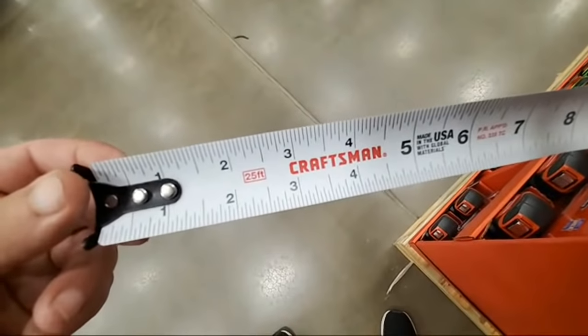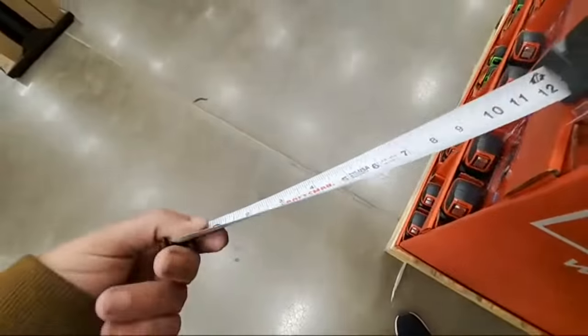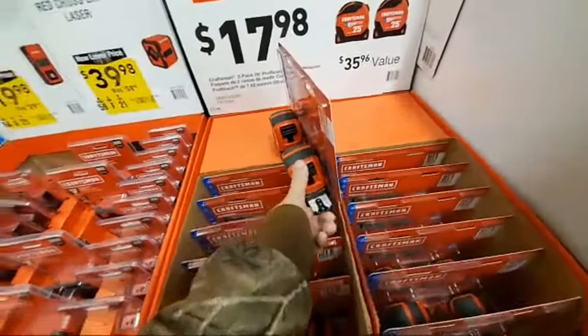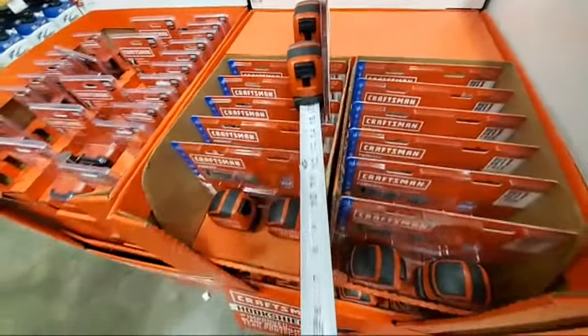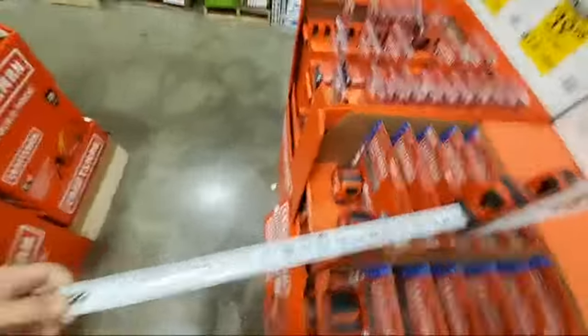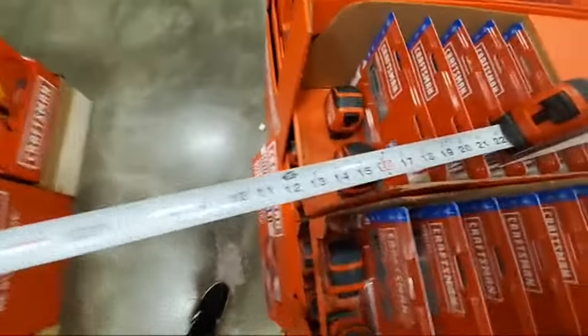I like the measurements on here. The reading... Oh, no, that ain't good. That was a little flimsy. I bet you... Yeah, this has that. Definitely a stronger tape here. And it has good markings also. Very nice, bold, and clear.